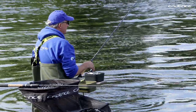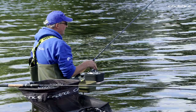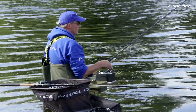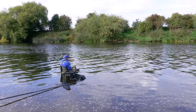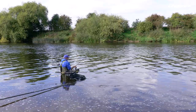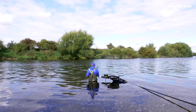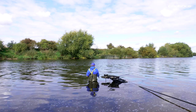So this time of year, this is mid-September now. It's just starting to get a little bit cooler. The nights are a little bit cooler. And there's a bit of an upstream wind today, which is not the worst thing you can have here on the Trent. It's very rare. We get them sometimes. And seed baits at this time of year work really, really well. And I've tended to start fishing them from August onwards.